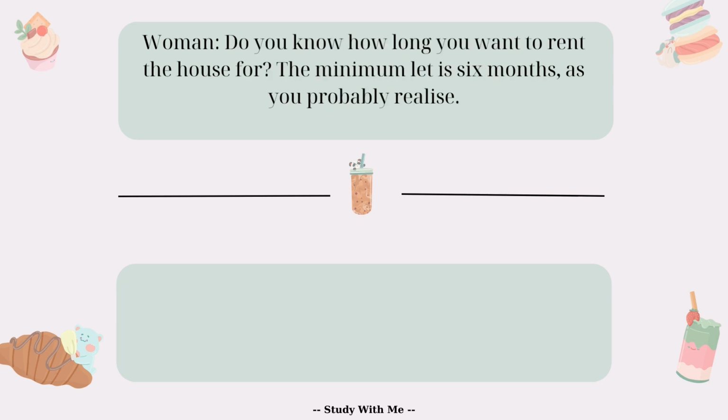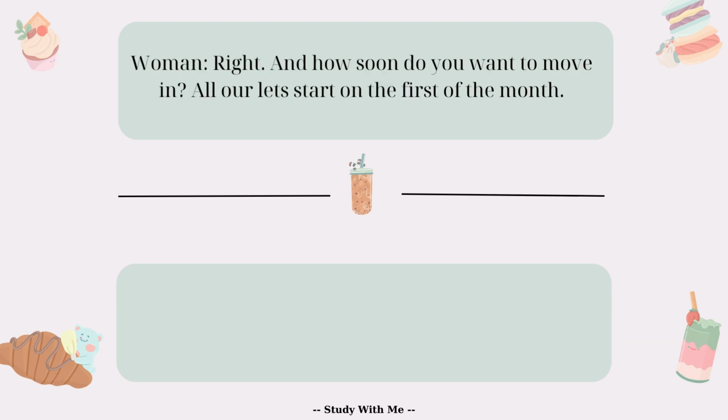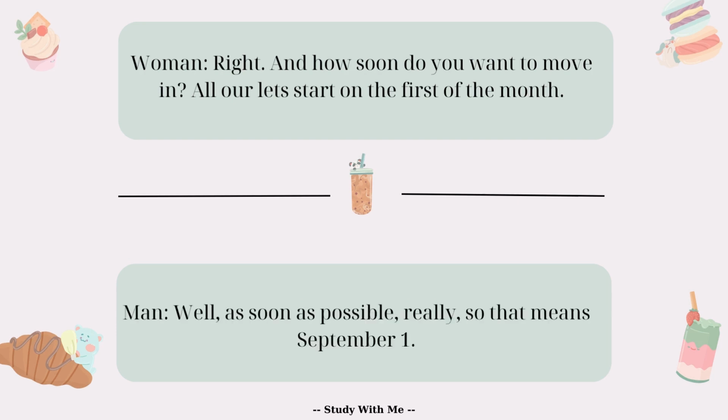Mm-hmm. Do you know how long you want to rent the house for? The minimum let is 6 months, as you probably realise. We're at college here for 2 years, and we don't want to have to move during that time if we can avoid it. Right. And how soon do you want to move in? All our lets start on the 1st of the month. Well, as soon as possible, really, so that means September 1st.